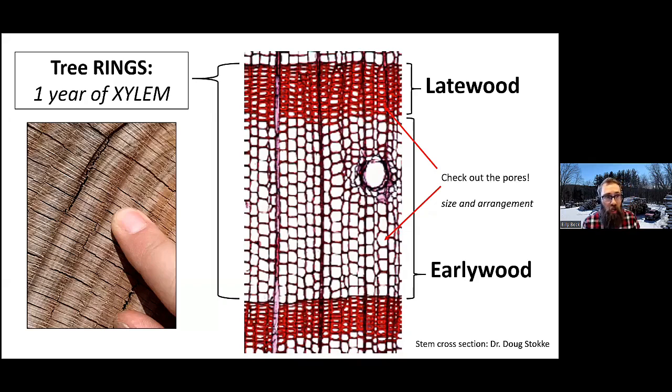So really quick, every year, trees in the temperate zone, and in general, put on 1 year of xylem. So that's our growth ring that you see and you can count when you chop a tree down. So that ring is often broken up into cells of different characteristics. For example, it often has early wood, obviously put on in the early portions of the growing season, and late wood put on in the later times of the growing season.